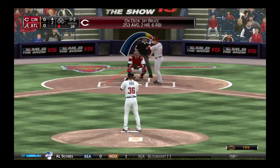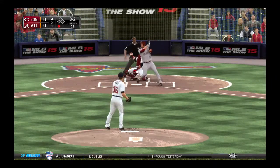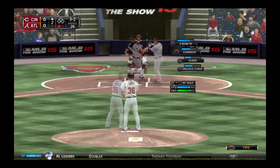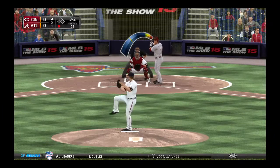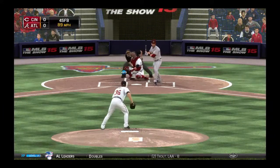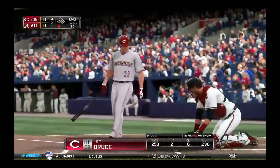You have to figure that he's really going to need to keep the walks in check if he's going to have success here. I was thinking the same thing. No free rides. You've got to make these guys earn it. Another full count pitch home. And he misses here for ball 4. Already 2 walks surrendered in his first couple of innings of work.